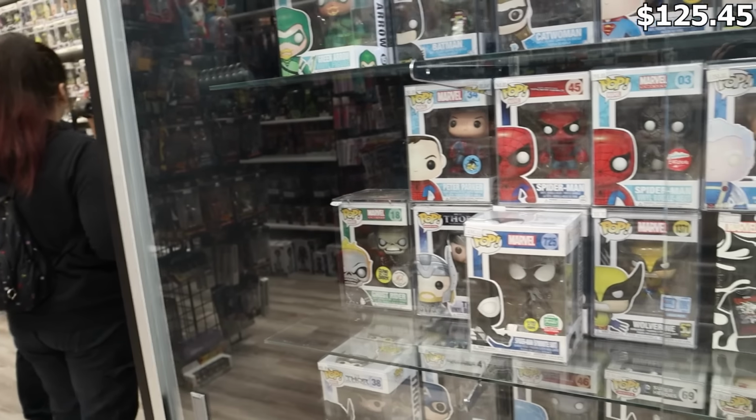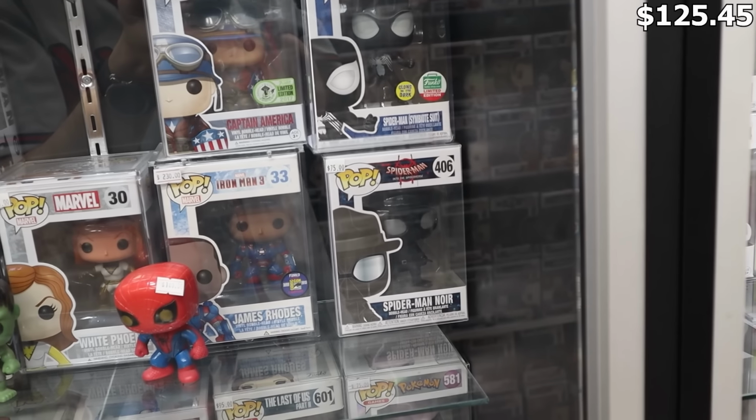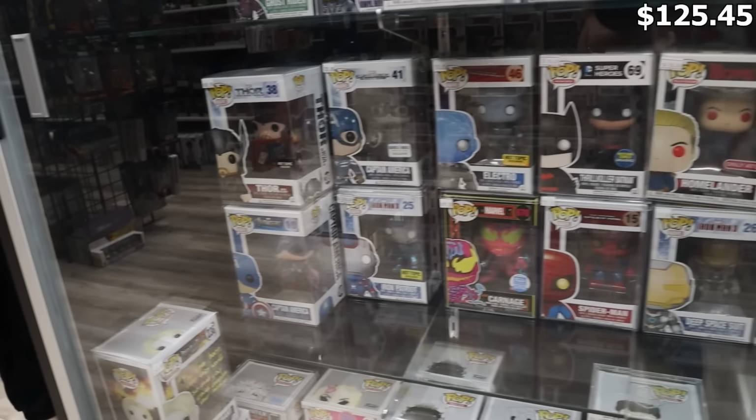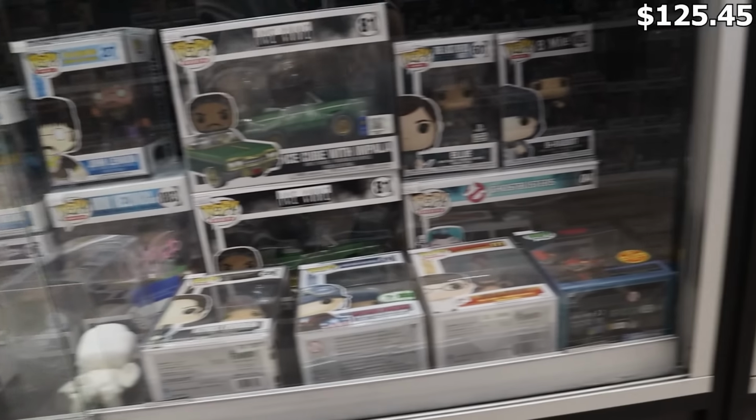Yeah, there we go. With the original Spider-Man right there. We also have the Spider-Man Noir, which I like that one. That's one of my favorite Spider-Verse Pops for sure. And then we also have a couple of other things down in here, guys. You can see some of the Beatles Pops, which are pretty awesome.